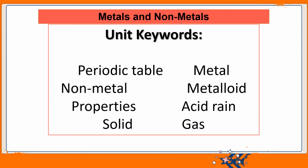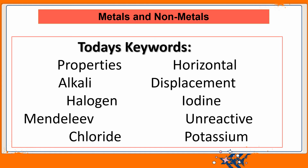Metals and nonmetals. Some key words: periodic table, metal, nonmetal, metalloid, properties, acid rain, solid, and gas. That should excite you because we're going to have some cool stuff. Today's keywords are properties, horizontal, alkali, displacement, halogen, iodine, Mendeleev, unreactive, chloride, and potassium.